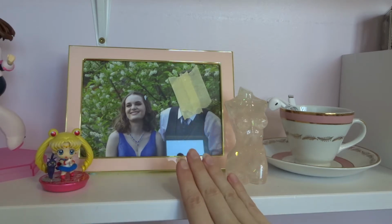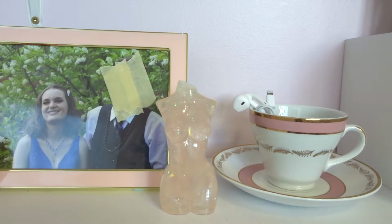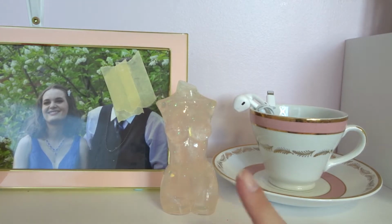And this is a photo frame. It just got a picture of me and my boyfriend in it, whose face I have taped over for obvious reasons. Got my Hybrid Gems resin goddess hanging out here.